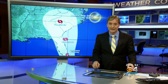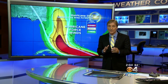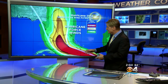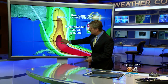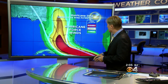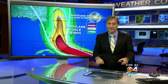Irma finally winding down. The hurricane force wind track, this is what we look for where the core of the storm is most likely to go with the hurricane force winds. Hurricane force winds are sustained. It's just blowing constantly at 75 miles an hour with higher gusts. It's this red area right here, and you can see it does touch South Florida. It's based on the Hurricane Center's forecast, and it takes into account the size of the storm, the strength of the storm, all that. So the threat potential for hurricane force winds is approaching its highest potential here in South Florida.